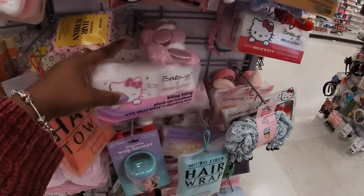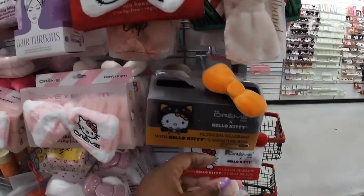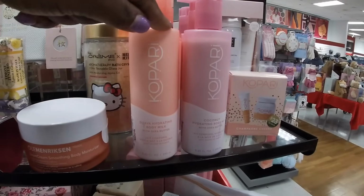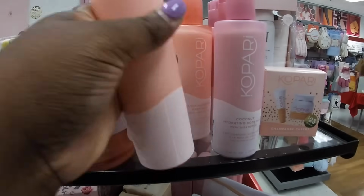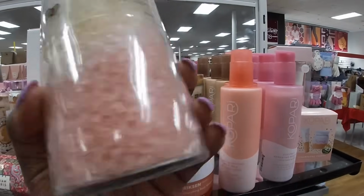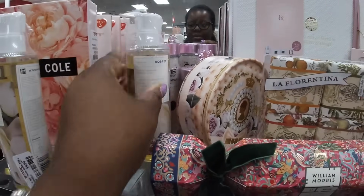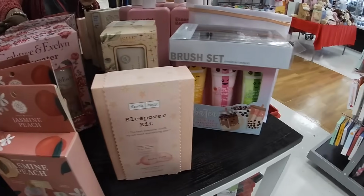$9. The Hello Kitty, this one. Guava hydrating body milk with shea butter. Coconut hydrating with shea butter. 17. Aromatherapy bath crystals. Hello Kitty, $10. And then they have it in that one. Magic Melt bath crystals. Boba tea.